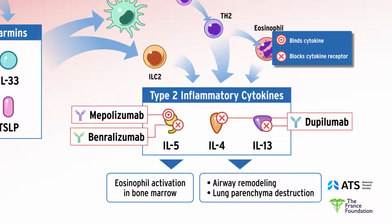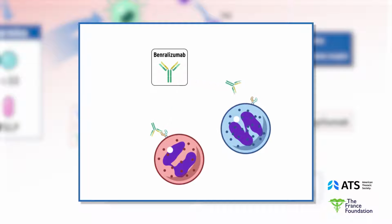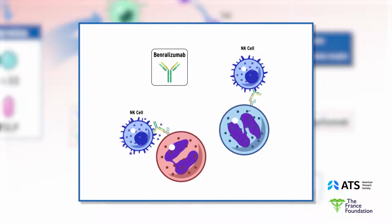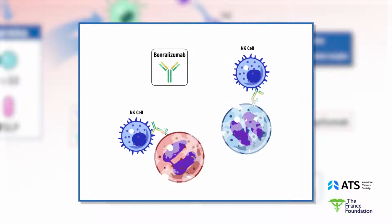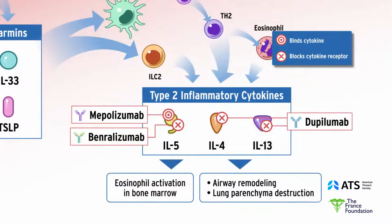Benralizumab also targets the IL-5 receptor alpha subunit. Its mechanism involves blocking IL-5 binding and receptor subunit assembly and inducing antibody-dependent cell-mediated cytotoxicity of eosinophils and basophils. It leads to rapid depletion of eosinophils in blood, bone marrow, and tissues.